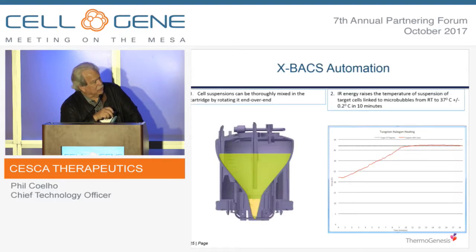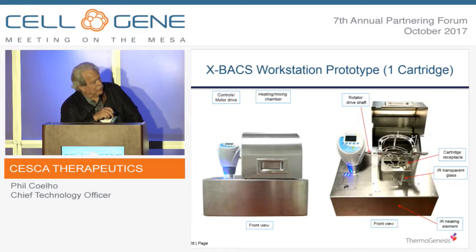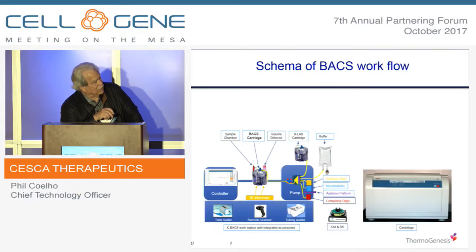We have begun to automate. In this cartridge, we can elevate the temperature and move it where we want. We can mix inside of it. We developed a device that does this, and this data has come as a result of doing it. It can mix, heat, and do everything else we want. We're now in the final design work for a fully automated device where all the reagents go into the system as well.